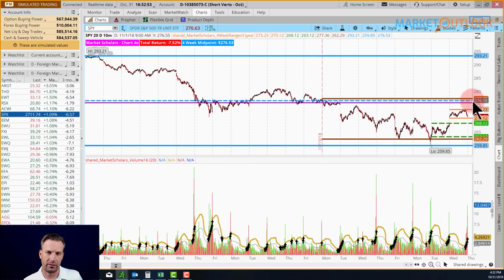All three of these can act as resistance, but breaking up through them will be a reversal sign, a very positive sign. So don't be surprised if we move a little bit higher towards this area before we run out of gas again and stall out there.